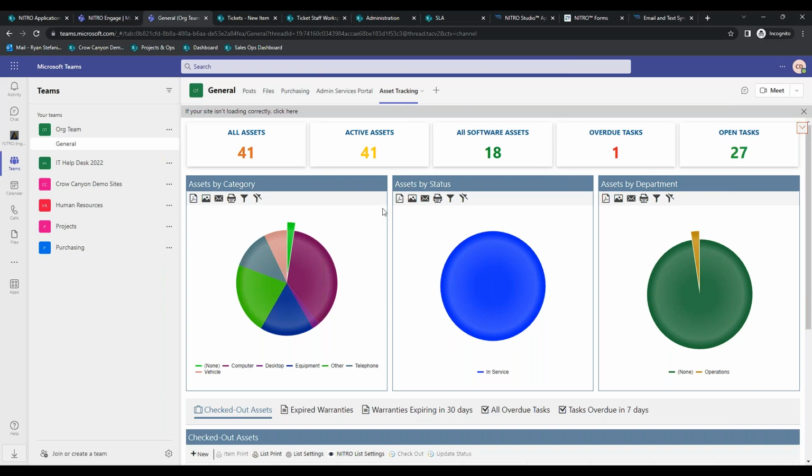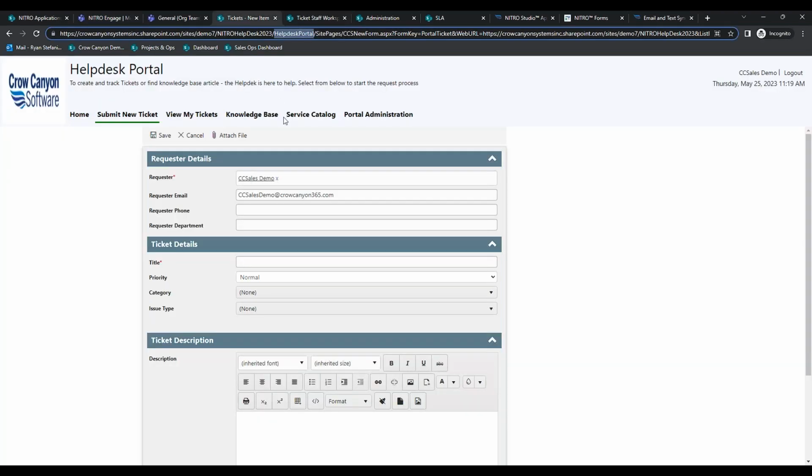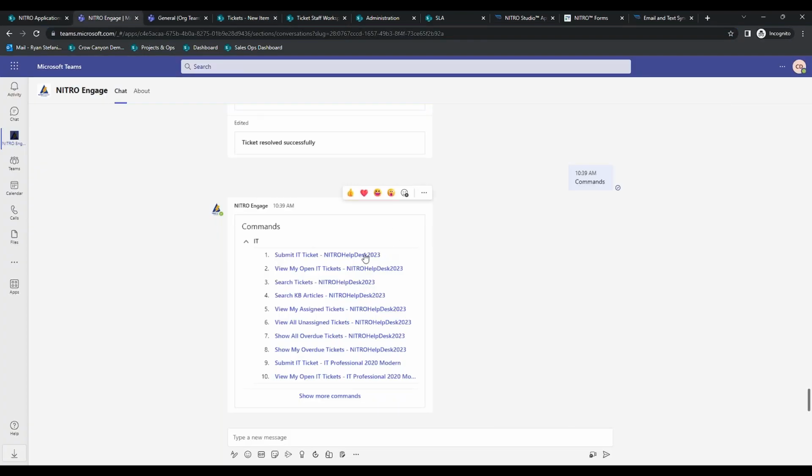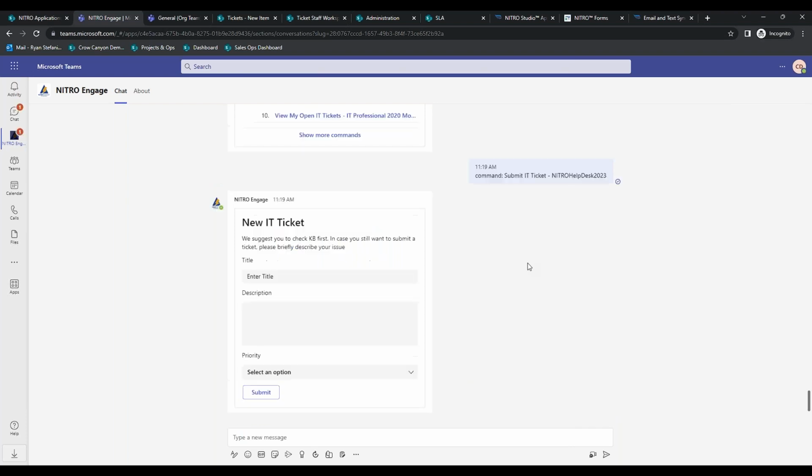Okay, so what's our solution? This is where NITRO Engage comes in. I think the best way to describe it is a guided experience for our end users. Instead of having them go to a portal, we can create the same experience for them through a chat feature. So anything from, say, submitting a ticket, saying I want to submit a ticket, and having what we call an adaptive card or a form pop up in the body of the chat.